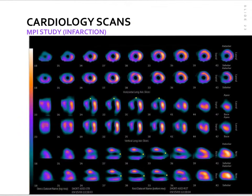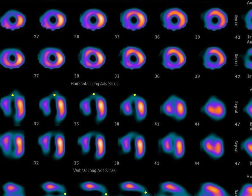Now, here is an example of an infarction on an MPI study. Again, as I said before, the top row are your stress images, the bottom row are your resting. So what we're looking at are areas of decreased uptake or activity. And if you look here on the septal wall, this is the horizontal view, and actually you can see it up here in the short axis view as well. You can see the septal wall, how it definitely is decreased in activity. Compare it. Here's your lateral wall, here's your septal wall. And you look on both scans, it's exactly the same.